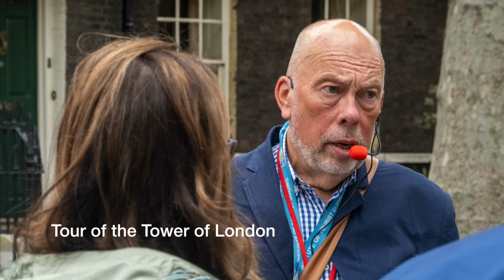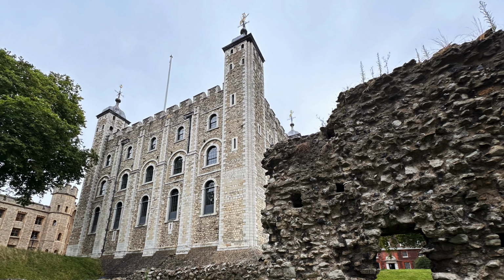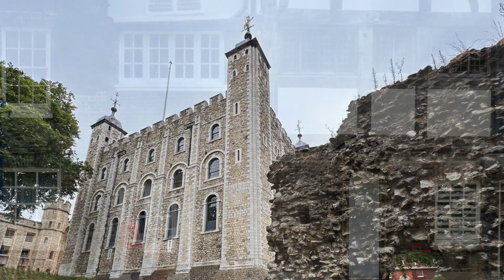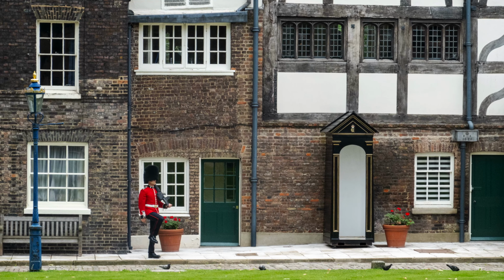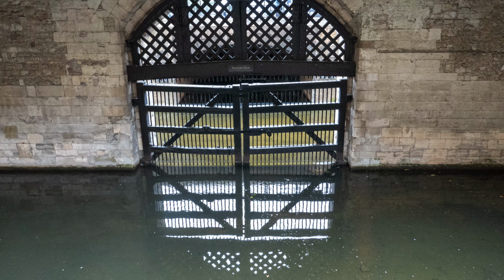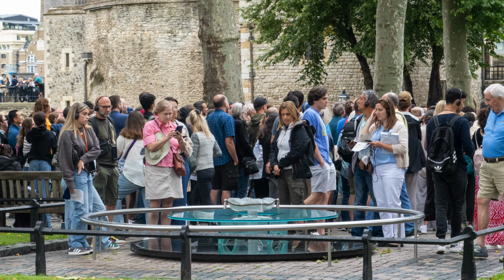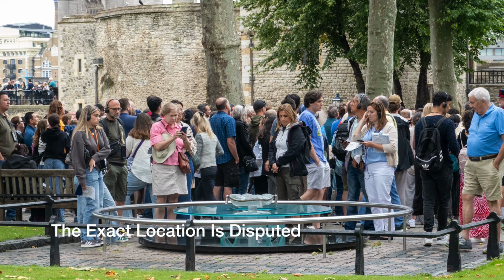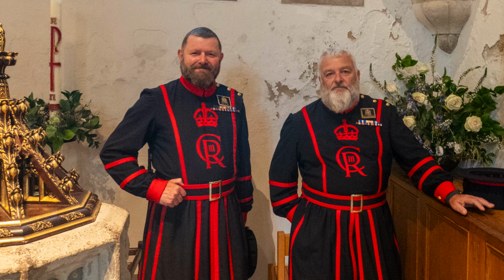The next morning, our guide Dawn led us on a tour of the famous Tower of London, seen here in front of a truly ancient wall. We saw the King's Guard. We saw the famous Traitors' Gate. And the infamous place where Henry VIII's queens were supposedly executed. We saw the crown jewels, but you can't take photos of them, so we took some photos of these nice beefeaters instead.